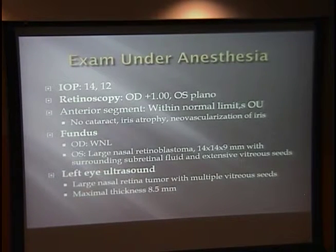So Dr. Rama Subramanian performed an exam under anesthesia after having the patient referred to her from Dr. Hoffman. IOP was 14 in the right eye, 12 in the left. Retinoscopy, plus one in the right eye, plano in the left. The anterior segment, again, was within normal limits bilaterally. Of note, there was no cataract, iris atrophy, or neovascularization of the iris. Fundus exam of the right eye was within normal limits.